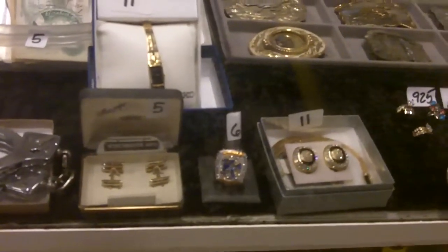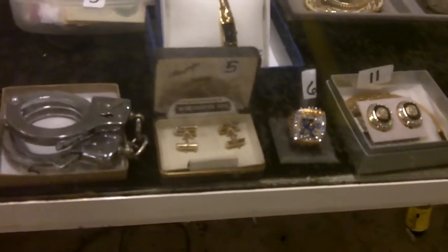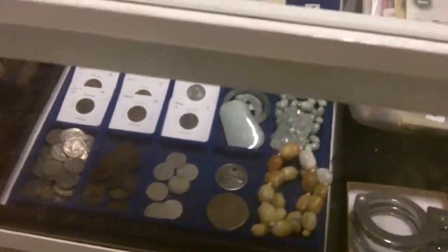Alright. Big old Kansas City Royals ring. I like these cufflinks. They got bullets on them. Winchester 1873. That's a dang nice rifle.